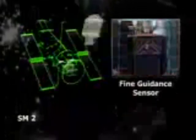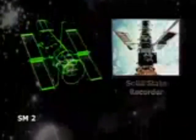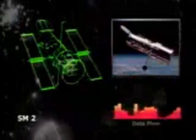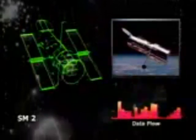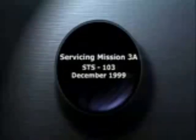Needed maintenance on this mission included replacement of the fine guidance sensor, and the installation of a solid-state data recorder to replace one of the old-style tape recorders. And in addition, we also changed out reaction wheel assembly number one, which is not shown in this animation. You'll notice the data flow graphics at the bottom indicating an increase in the amount of data that was output from the observatory. Servicing Mission 3A in December of 1999 was primarily a maintenance mission.